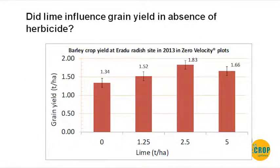Now, one question I have been asked: did lime influence grain yield in the absence of herbicide? To answer that question, I pulled out all the yields from no-herbicide treatments across the lime rates and compared them. I found that in the absence of any herbicide, when I used lime, there was an increase of about 37%. So it is variable, but up to 37%. This is only the lime effect in the absence of herbicide, but when you go to herbicide, it becomes more complex.